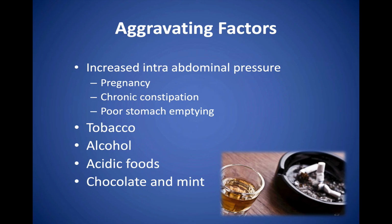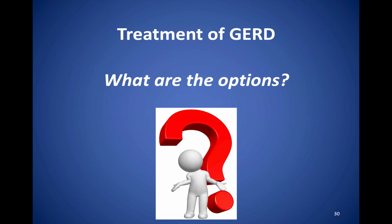They don't actually cause the GERD, they just make you aware of it. Like if you had a cut finger and you stuck it in some alcohol or vinegar, you would feel it burn. It's the same kind of thing going on in your esophagus. And then chocolate and mint tend to cause a relaxation of that sphincter as well, so you might want to watch those. What are the treatment options for GERD?